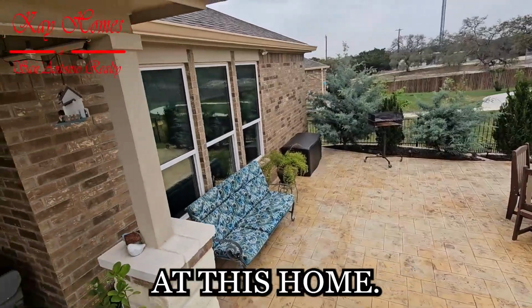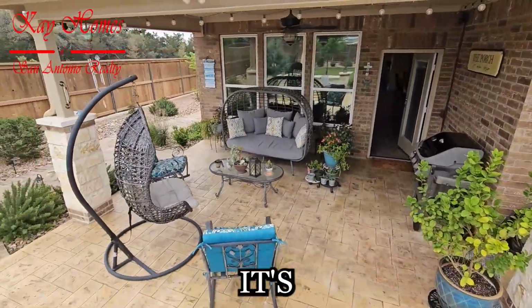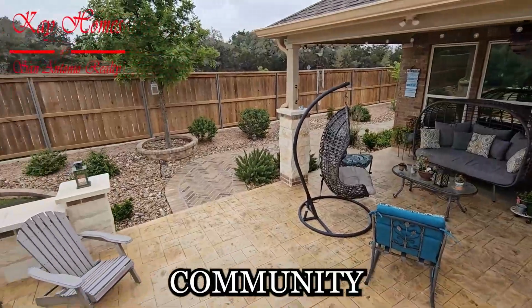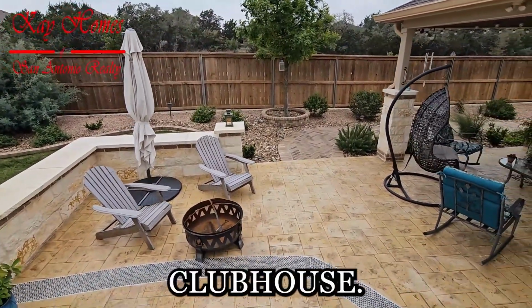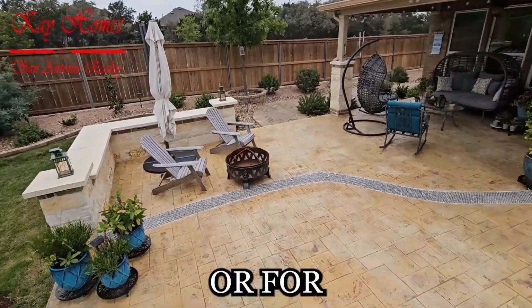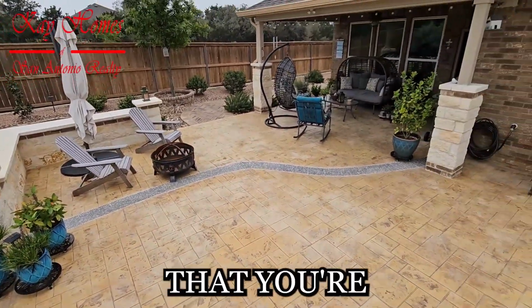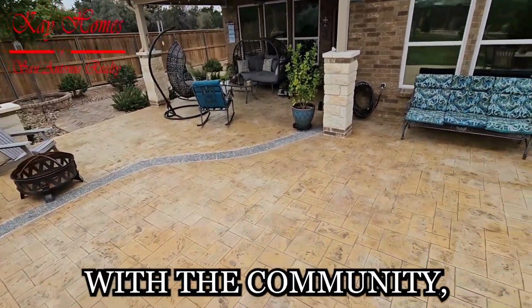Come take a look at this home. This home is marvelous. Home is beautiful. It's one of these that you live in the Webb community that comes featured with its own pool, clubhouse, all these activities for your retired life or for whatever it is that you're planning to do. There's about over 80 clubs with the community.